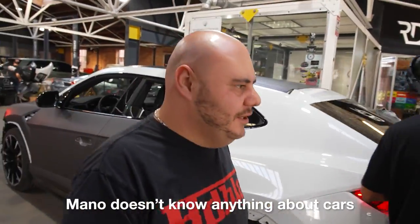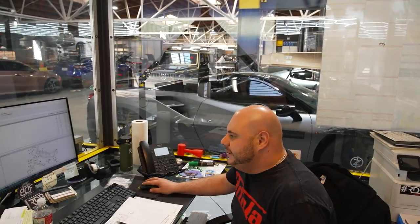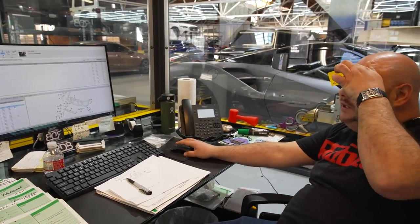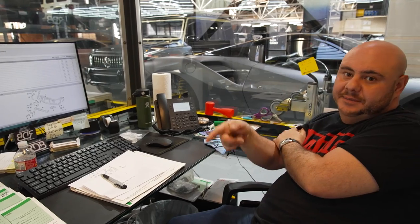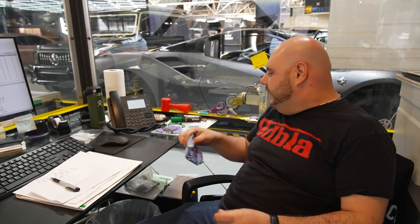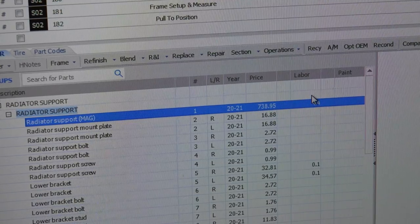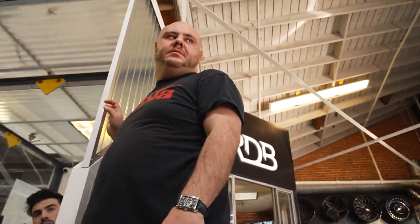Mama doesn't know anything about cars. So this is the piece you guys are looking for, and price for this is $730.95. But usually when you say $730.95, it's like $40 more or $50 more with the Range Rover. The system always updates. How much Mano told you guys? How much was it? No, he didn't know how much it was. Yeah, that's what he asked you. Yeah, because he doesn't know anything about cars. Because it's low, it was low. Slow.